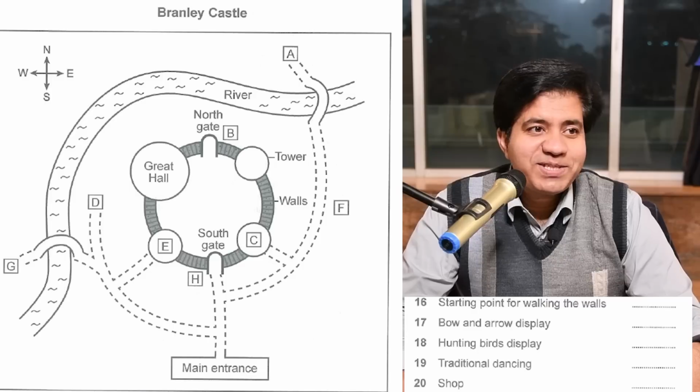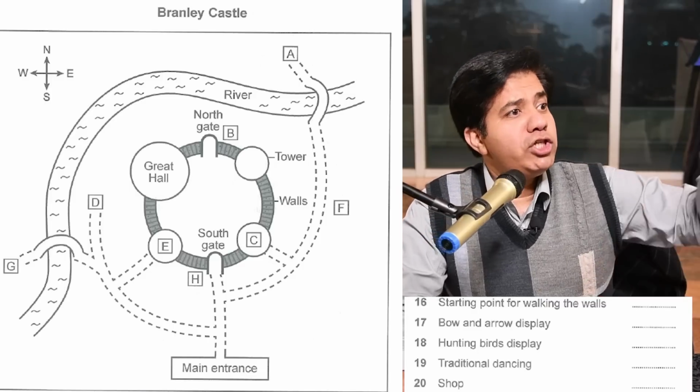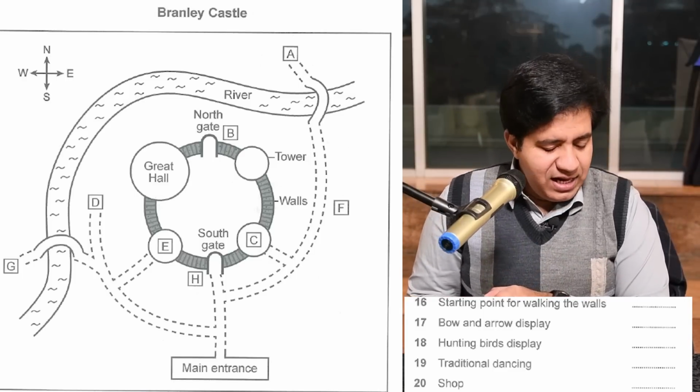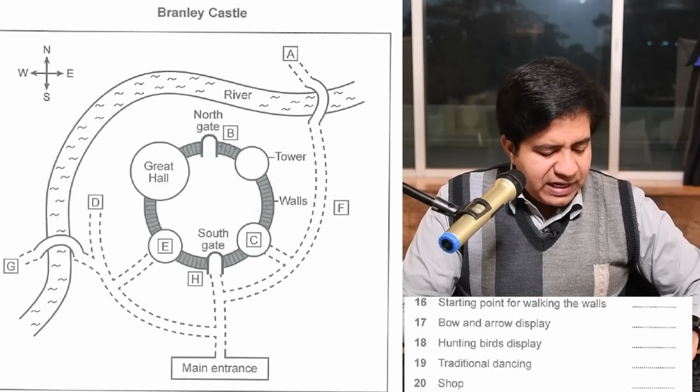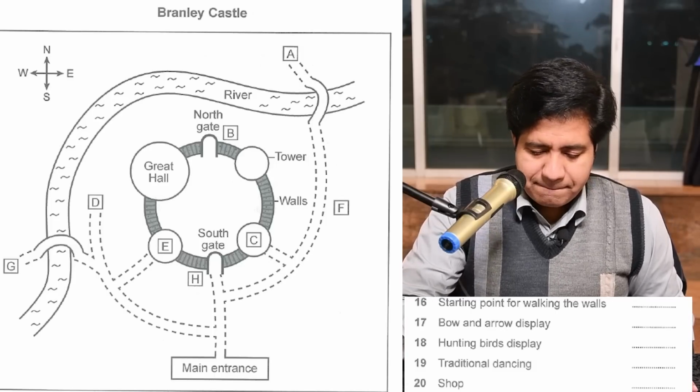See that? You didn't cross the bridge because I had told you. Right? Otherwise, pass the bridge. That's right. It's D. Next, we've got question number 18, hunting birds display. Let's see where that is.